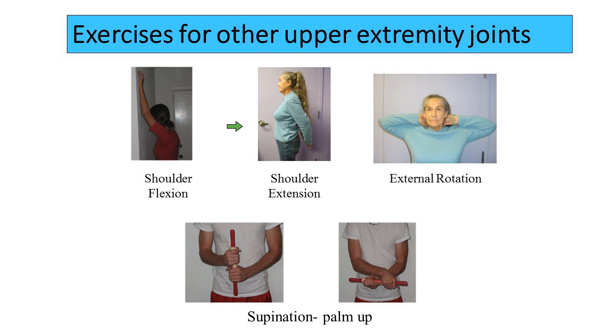And then the one on the far right there for external rotation is put your hands behind your neck. Try and bring your elbows up to shoulder height as much as you can, and then try and bring your elbows back behind you, and again, bring your shoulder blades together. Try not to bend your neck while you're doing this. Try and keep your head and neck looking straight ahead. And then hopefully you can feel that stretch across your chest there.